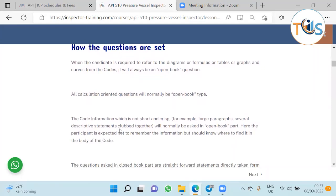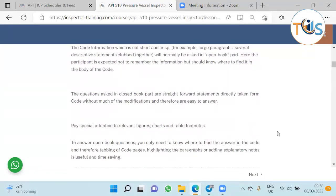Okay, let's see how the questions are set. When a candidate is required to refer to a diagram or formula or a table or a graph or curve from the code, it's always an open book question. Calculation type questions are always open book. Those parts of the codes and recommended practices that are not short and crisp, with large sentences and several descriptive statements, are always open book. Here, you're not expected to remember the information, but should know how to find it in the body of the code. So we'll talk about how you have to navigate through that.